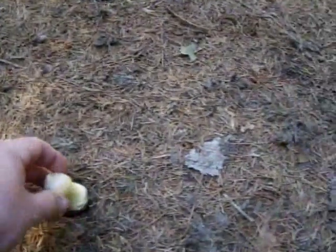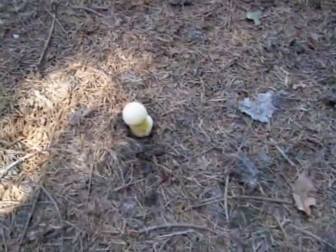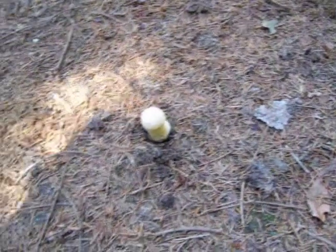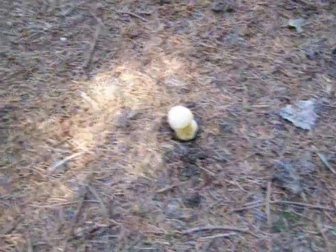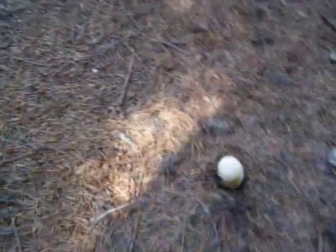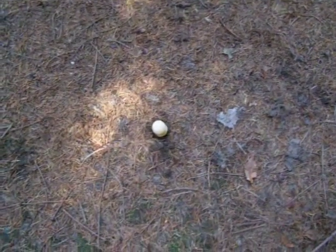And it is a toxic mushroom. Some people prepare that mushroom in a way, usually people of European descent, and they eat it. But I will not be doing that. It is a toxic mushroom.